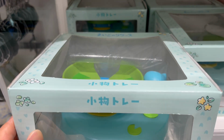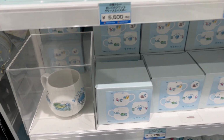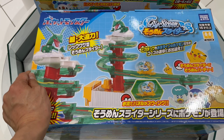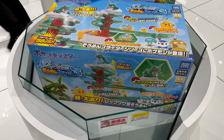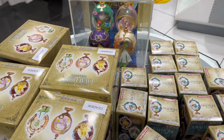This is also nice, this Lotad and Quaxley accessory tray. Accessory tray? Is that a tray? And moving on, we're in the middle of the store. They have some new Remand figures.